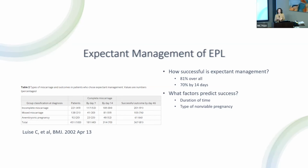And what they found was that a total of 81% of patients had a successful spontaneous expulsion of the pregnancy. It was much more likely in patients that had an incomplete miscarriage, with 91% of them eventually expelling all pregnancy tissue, whereas anembryonic and missed abortions had lower rates of expulsion. The majority of patients will expel the pregnancy by 14 days, 70% of people. The duration of time does increase the number of patients that will expel the pregnancy, but it's only marginally better after that 14 days. Only 3% of patients desired expectant management beyond 4 weeks in this group of patients.